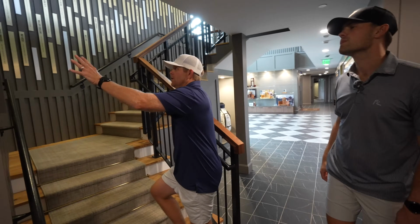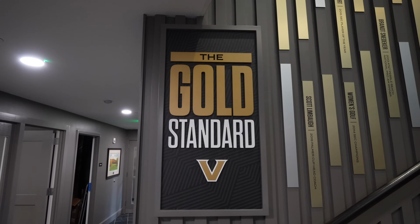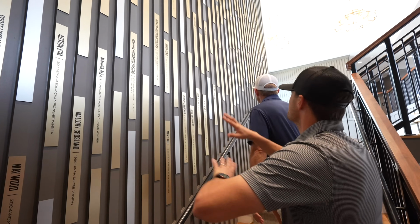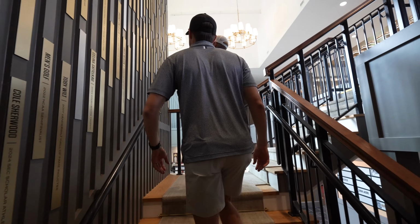As we're walking up here, you can kind of see what we created was the gold standard wall, and just things that were done that separated yourself, and obviously a lot of room to grow and celebrate people that do awesome things. You've got plenty of room. So this is a cool use of the space here. I like that. I think really it's been one of our more well-received things that we've done.